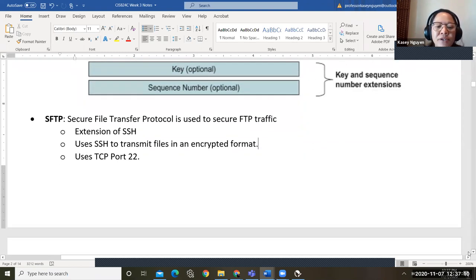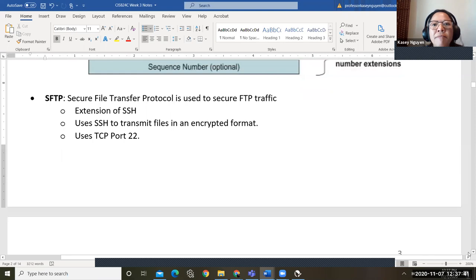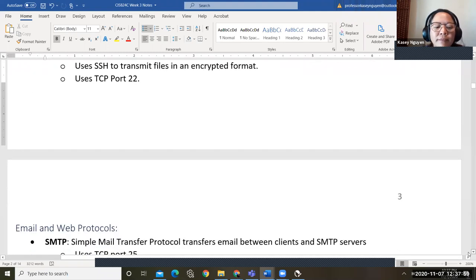Another protocol I added here using port 22 is your secure file transfer protocol. This is used for FTP, for file transfer at the secure level. It's an extension of SSH. So when you see this, you know that it uses SSH. Okay. So secure file transfer protocol is an extension of secure shell. And these technologies existed for a long time. I think that as we see the need for it more frequently now, more people are adapting to it. But a lot of these protocols have been written from the 70s to the 80s and even the 90s.